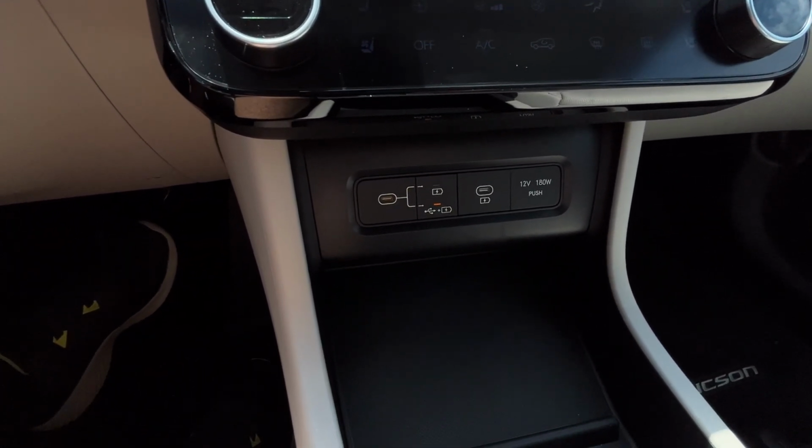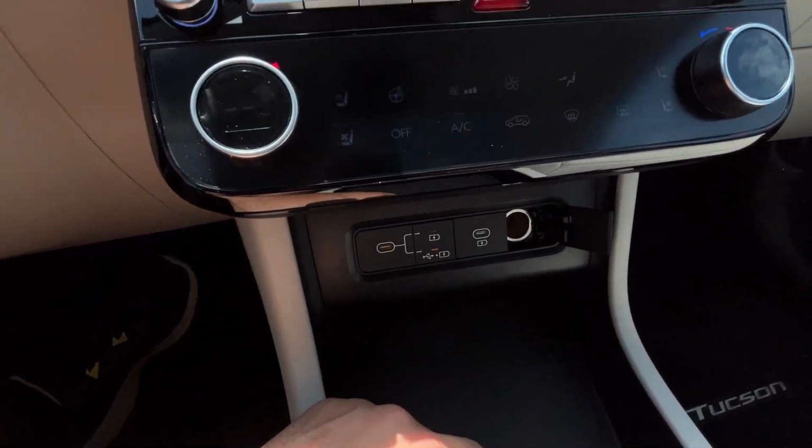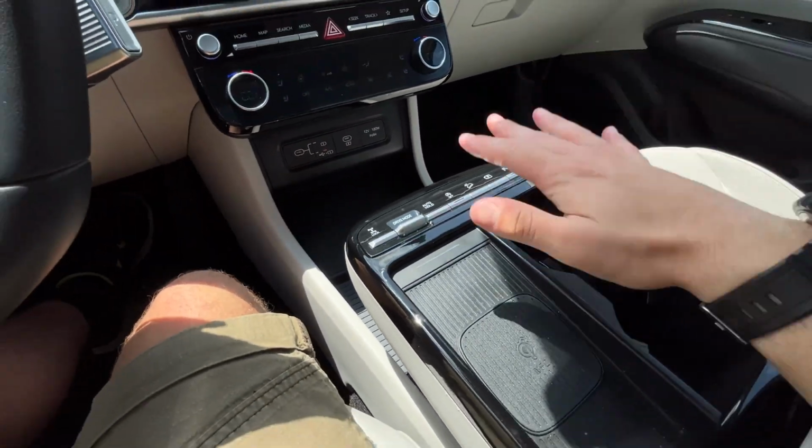Moving down here, you will have USB C's, 2 of those. And then if you push this in, you'll get a 12 volt. Now down here, you'll have some storage that extends below the center armrest here.